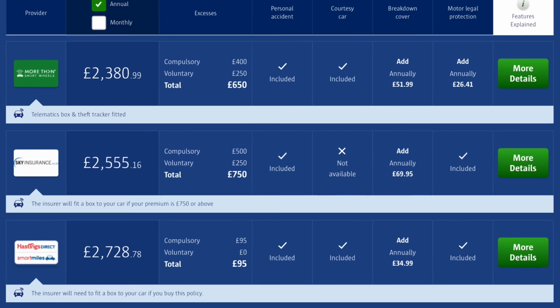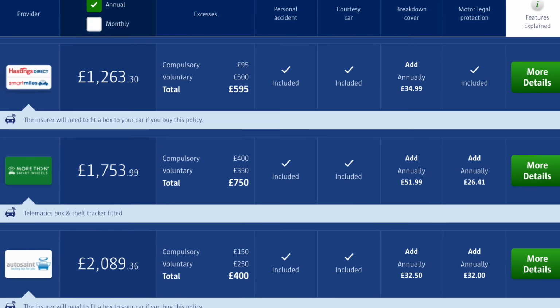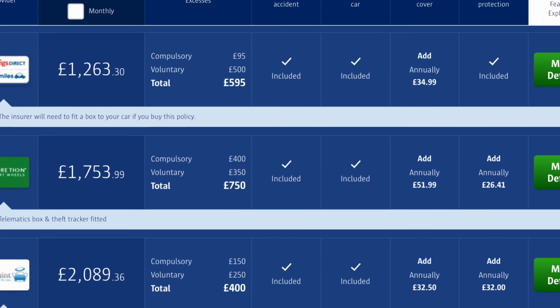Today I'm going to show you how you can get your insurance premiums from these prices down to these prices, saving over £1,000.